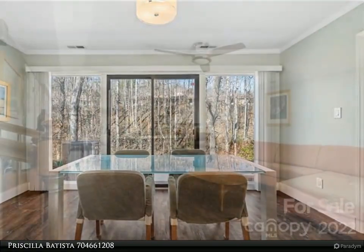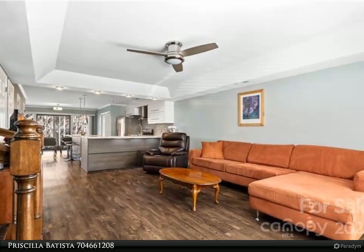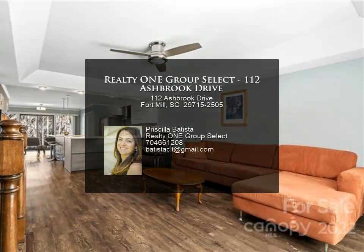HOA provides lawn maintenance and community pool. This coveted location has highly rated schools and is close to shopping, dining, gyms, and downtown Fort Mill just minutes away.